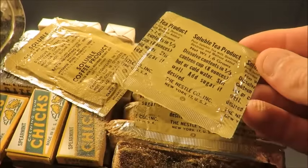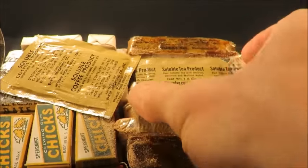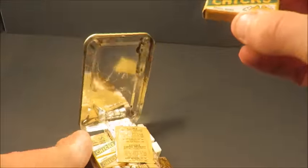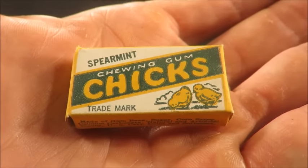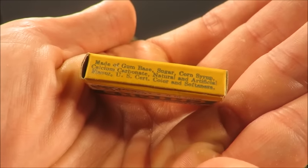Okay, so looks like some of the contents may be a little bit compromised. The soluble tea product's compromised. I mean, it's hardened, oxidized. There's another one. But we're gonna look at these chicks. Wow. I wonder if this is like an offshoot brand of Chiclets or a competitor. Chewing gum chicks, trademark. Look at that.